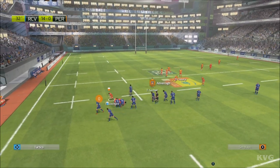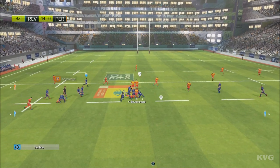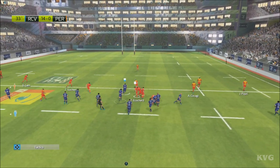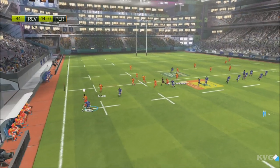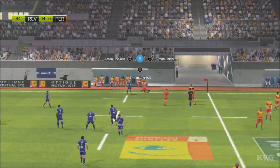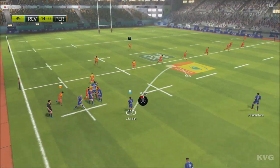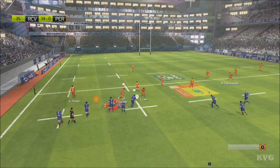Ball kept by Perpignan. That's a clever pass out of the tackle. End of the advantage. He just wasn't concentrating on the pass. There's the tackle. Here's the ruck being created. He's keeping the ball in play. Opportunity out wide. And that's got into touch. It's going to be a three-man line out. Jones throws it, taken cleanly. He needs support. So that will be a ball for Perpignan.